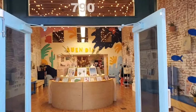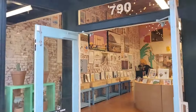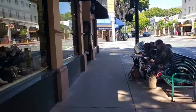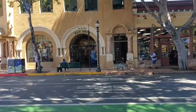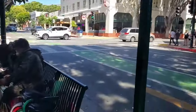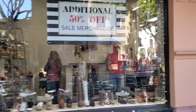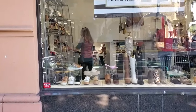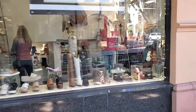Over here we got Windia. I guess it's mostly art and posters and things. San Luis Obispo Slow Swim. The store's in there. Okay. Kind of like a shoe store or a clothing store here. Definitely looks like both shoes and clothing.